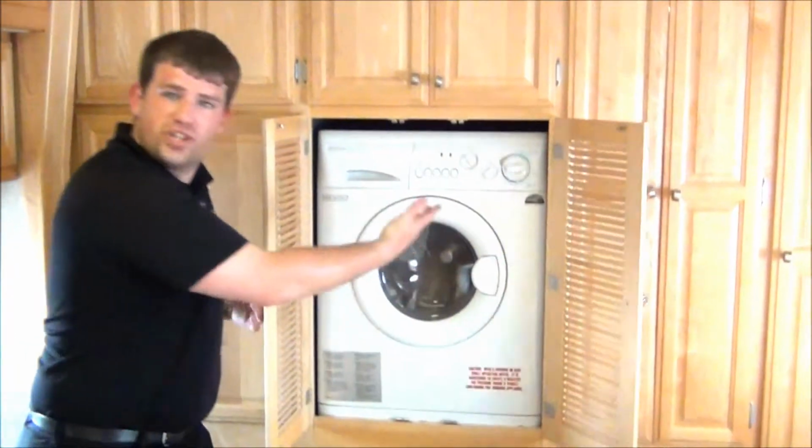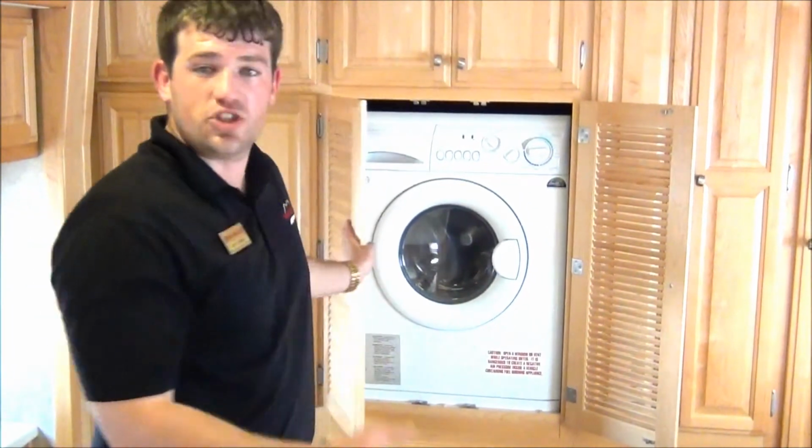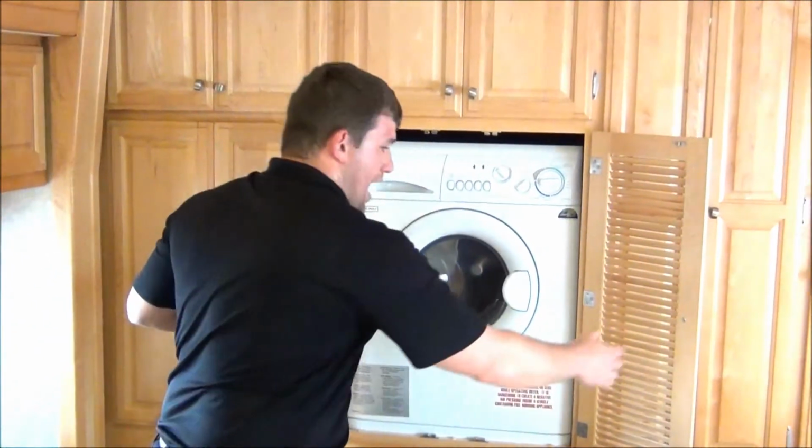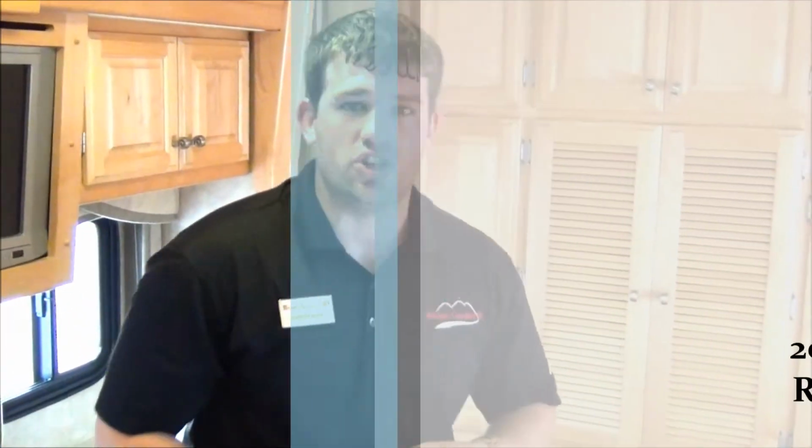It does have a washer and dryer too, so you do got your combo washer and dryer for the people that need that, and that's going to be taking long periods of stays. But guys, this coach has got too much to talk about. I could talk about this coach for two to three hours. It's got every bell and whistle you could possibly want.